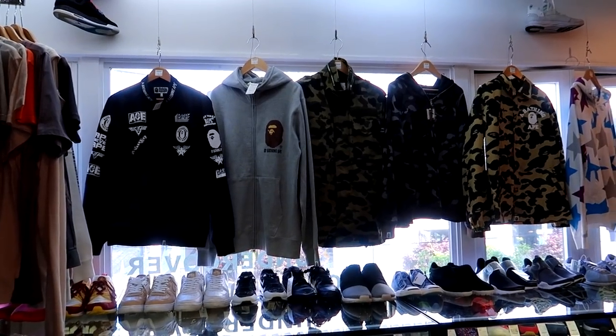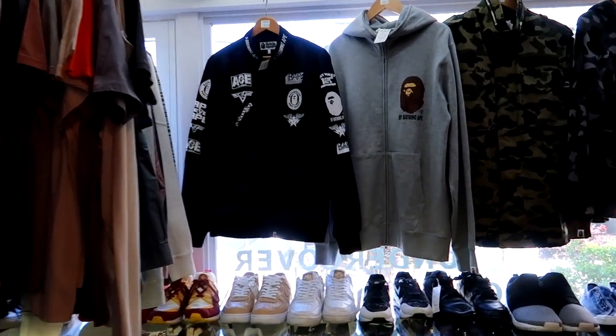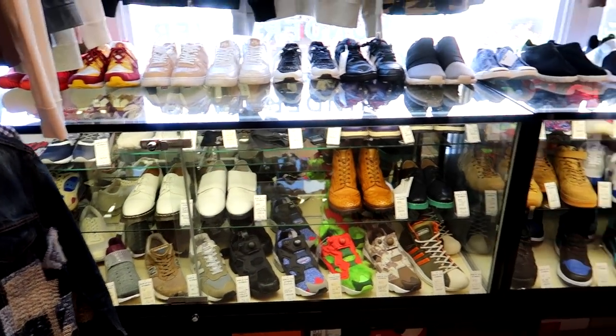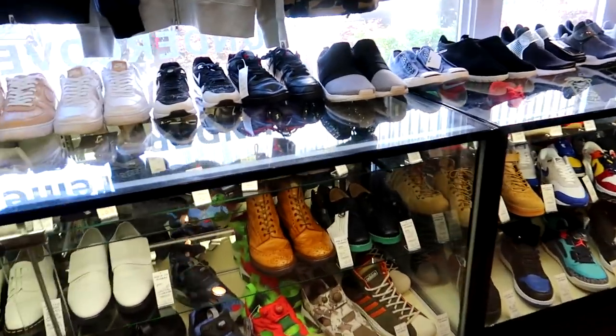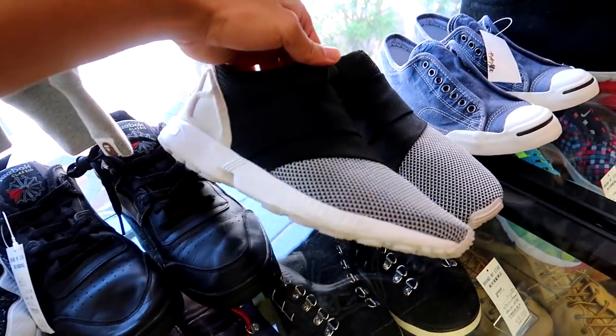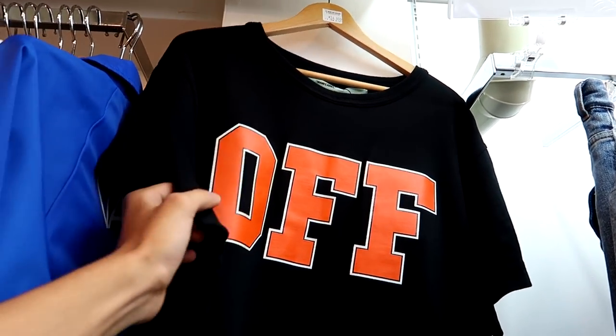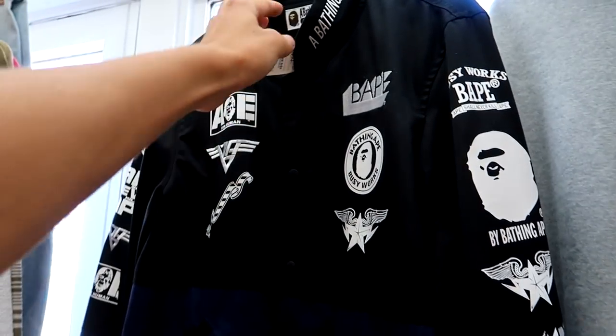This corner of the store has a lot of BAPE, so some jackets, some hoodies. They also have all the sneakers lined up here too. So a lot of used sneakers. I have these back at home, the Adidas ZX Flux slip-on, some Air Force Ones, got an Off-White t-shirt for 250 bucks.